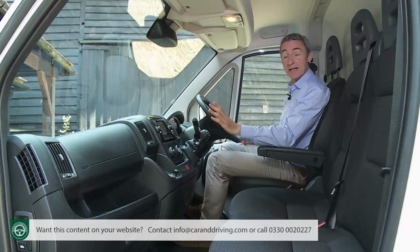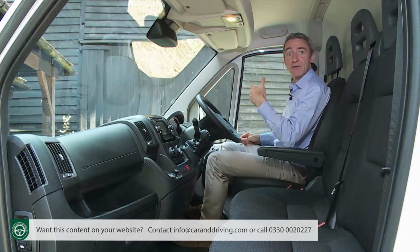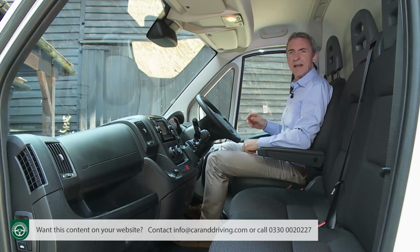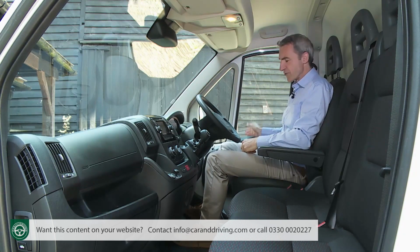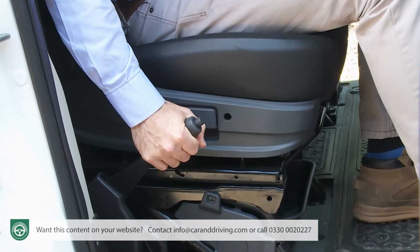And the gear stick is mounted on the dashboard rather than on a projecting moulding, so it's easy for the driver to slide across and emerge safely on the cab side. If you're getting in and out normally, however, using the driver's door, then you could find your trousers being snagged by the location of this handbrake lever.